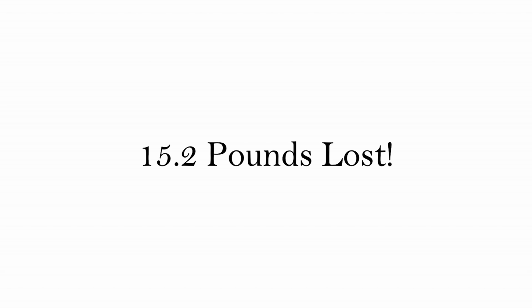So yes, you guys, I lost a total of 15.2 pounds in the last 30 days. And y'all, my mind is blown because this is the most weight that I've lost in 1 month in a long time. And I'm extremely proud of myself. And it just lets me know that if I continue to be consistent, then I will see results. And also, I don't have to be super strict on myself to see results.